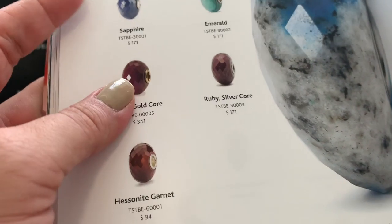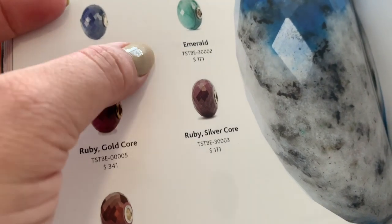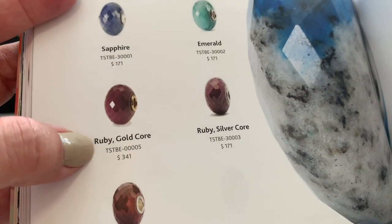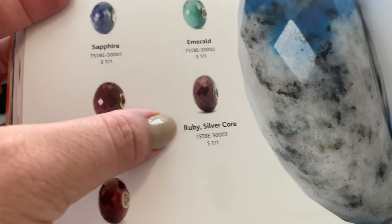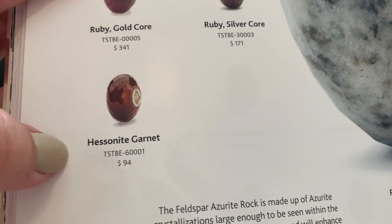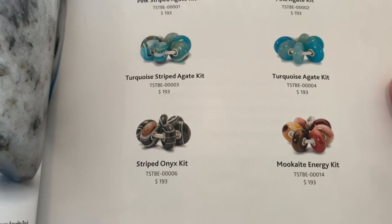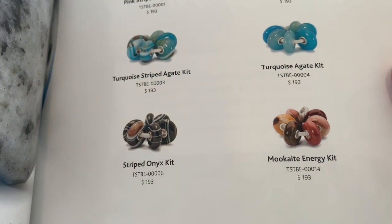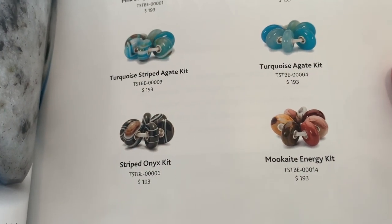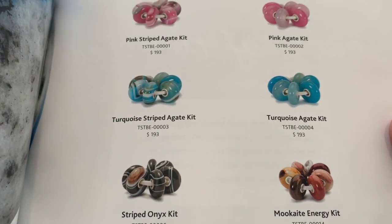And these are the more expensive ones. These are the gemstones with sapphire. And then we have emerald, ruby with the gold core, ruby with silver core, and then the hessonite in garnet. And then these are the sets. They also offer sets: striped onyx, morganite energy kit, turquoise agate, turquoise stripe, pink agate.